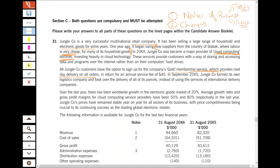In September 20x5, Jungle formed its own logistics company. Now this is another change. Are you seeing what I wanted to tell you? You can see this is a chain: its own logistics company took over the delivery of all its parcels instead of using the services of international delivery companies. This class and webinar is for F5, so please use this for F5, not for F9. F9 has its own different methodology. Sometimes, if I get time, I'll discuss F9 as well. So yes, this is an important change.